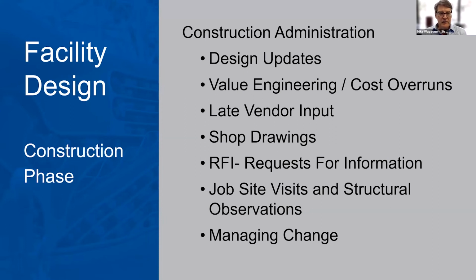Everybody wants to stick to a budget. Oftentimes, once the final numbers are in from all of the subcontractors and the general contractor, there are cost overruns. And so they generally come in with value engineering concepts that the owner evaluates. And those value engineering concepts sometimes require some design changes, revisions, or modifications. Late vendor input. Once again, the later the vendors come in, oftentimes that can put us back into a design process during the construction process.